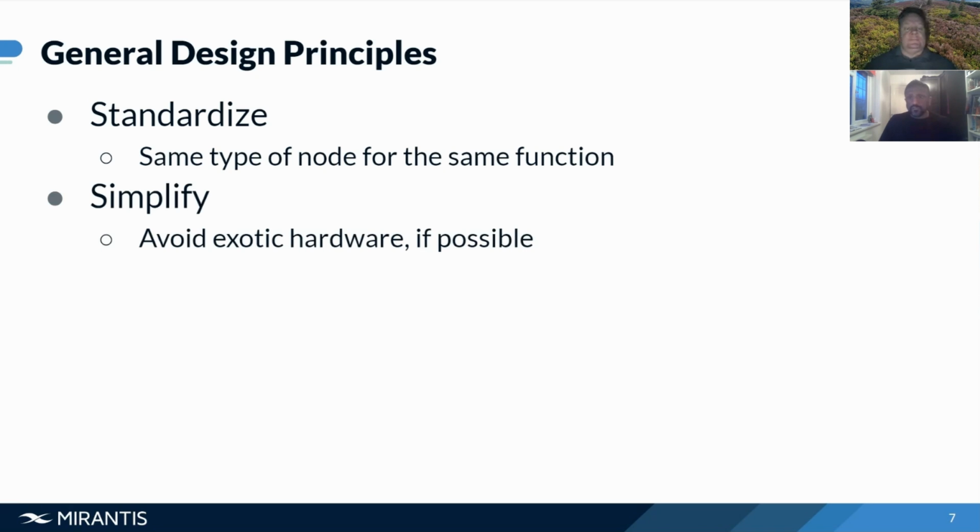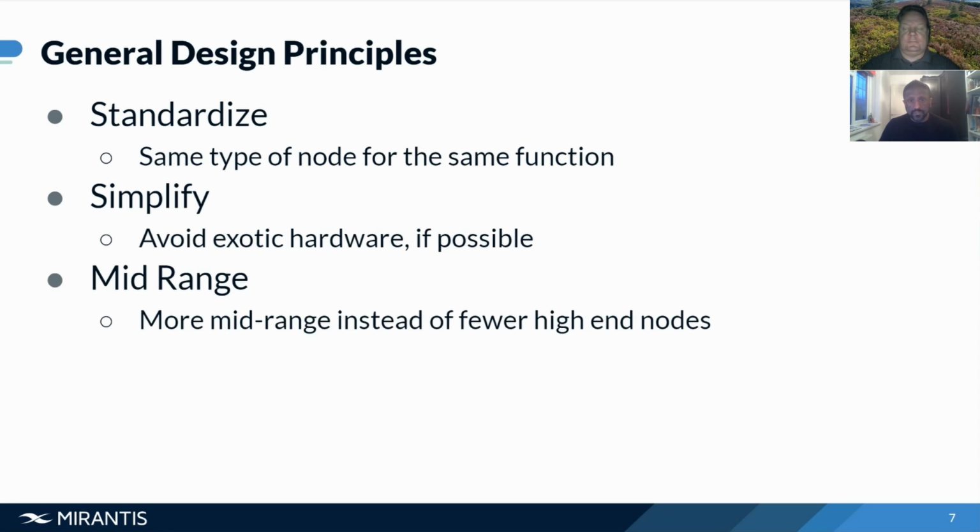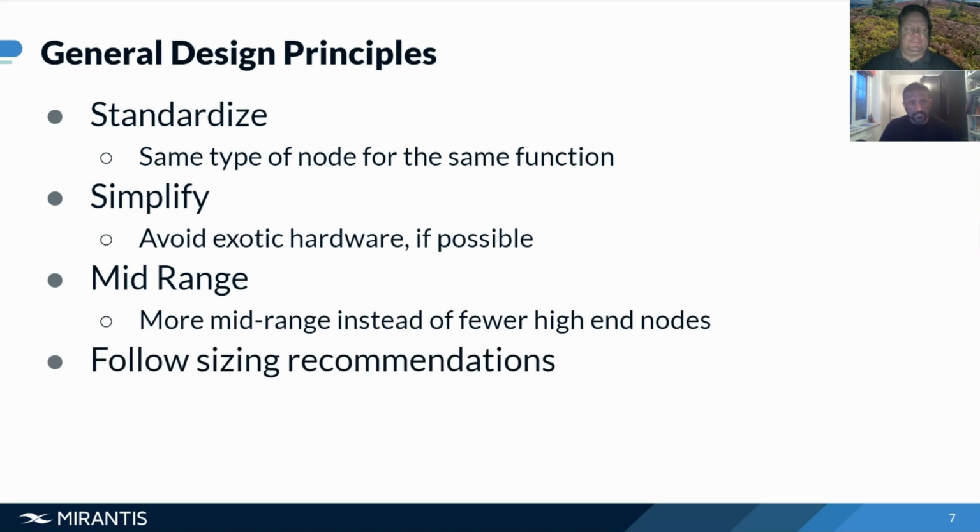Simplification as well. So avoid any type of exotic or unique hardware configurations if possible. If there are scenarios where that does need to be accommodated, that can certainly be done. But that would then be applicable to, say, a subset of your cloud platform configuration. And that's also doable. More mid-range instead of fewer high-end nodes. Again, it's back to the same point that I've made with the exotic hardware. So it's good to have mid-range in the sense of lowering your entry barrier in terms of cost as well. And then following sizing recommendations.